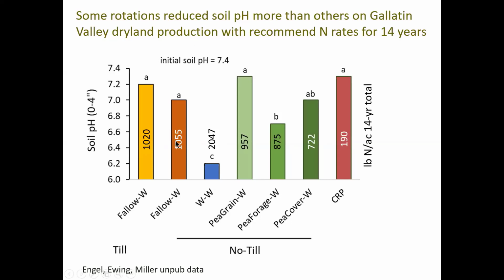The numbers here are how much nitrogen per acre was applied over the 14-year study. So starting on the left here, our fallow systems, even though there's lots of non-sustainable issues with fallow, notice they did not drop the pH very much, partly because they don't require very high levels of nitrogen. The wheat on wheat system required a high amount of nitrogen, and that showed the largest pH drop by far. On the other end of the spectrum, a rotation that was pea grown for grain followed by wheat actually had a pH very near the initial pH of 7.4 in this study.